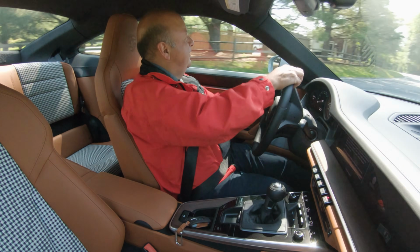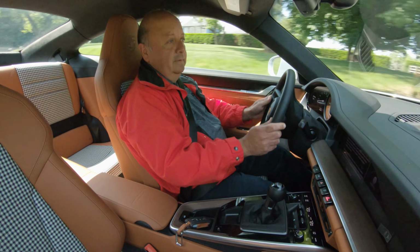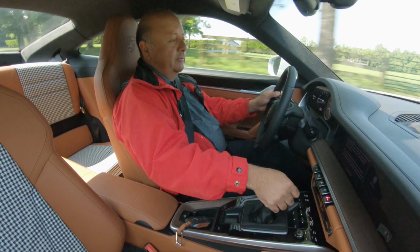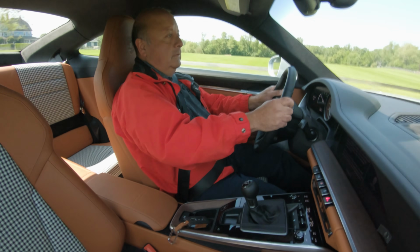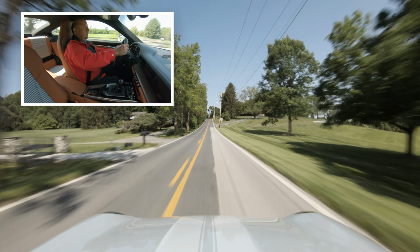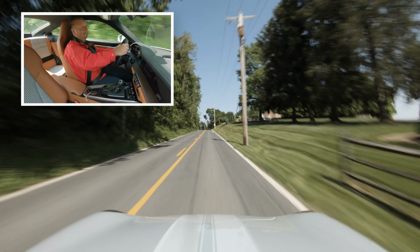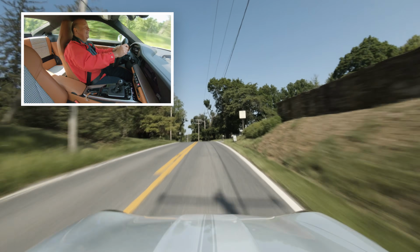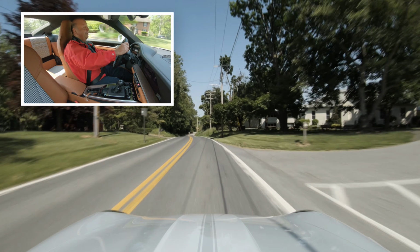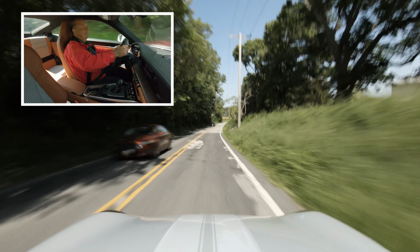Of course, it has rev matching, which is absolutely flawless. So we can go through the gears here. Yes, this is... it comes on very quickly, and it puts your head in the back of the seat.